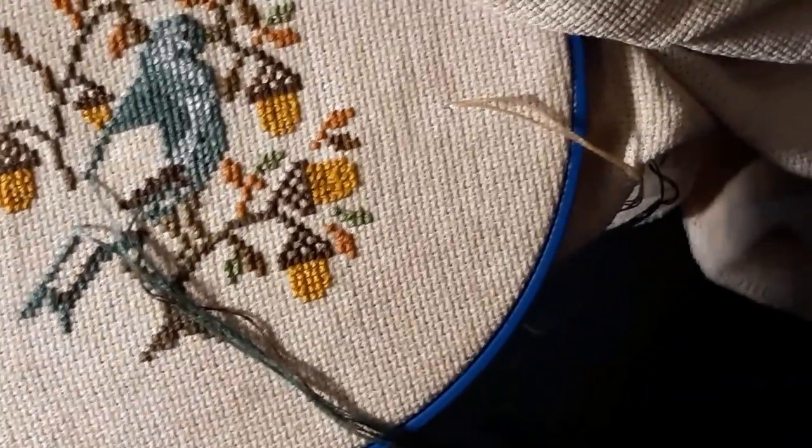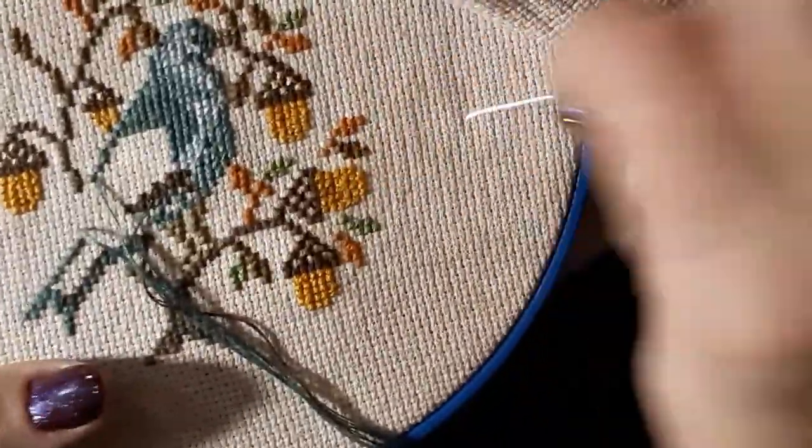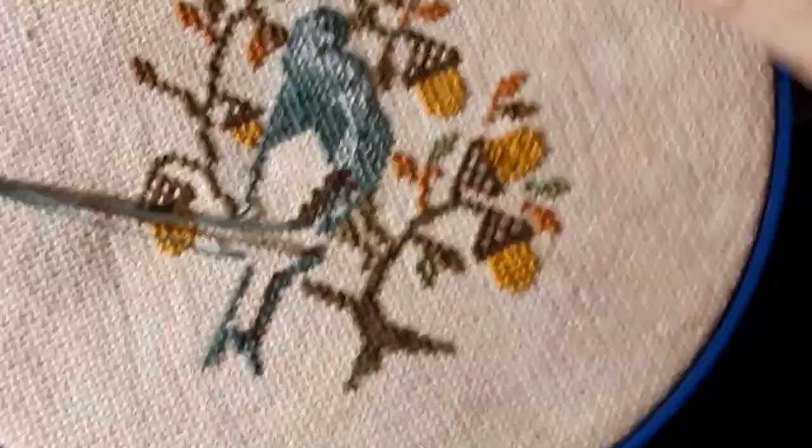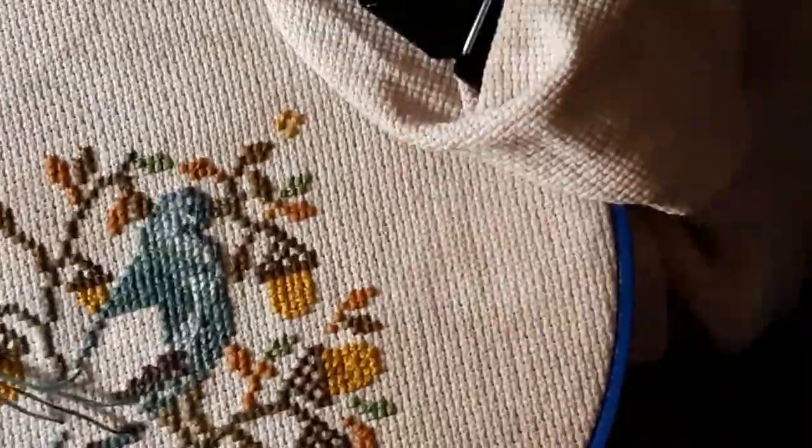But I'll just get my pokey fingers and poke it down in there. It'll be fine for that one because it's clear and smooth. I've never ever used a laying tool, so that won't be happening. Okay, gotta shift the threads. We're getting there, guys. We're getting there.